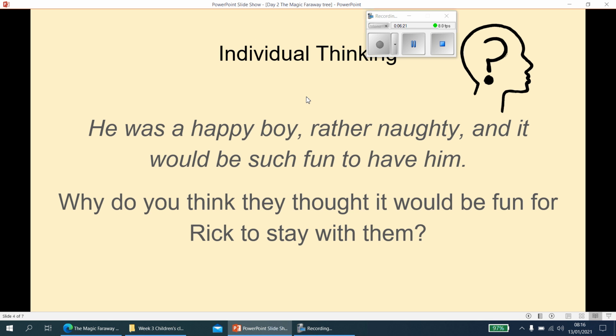So you would get a mark for either focusing on Rick being a happy boy and maybe cheering up or entertaining the children, or focusing on him being naughty and that maybe they're going to go on adventures and get into mischief. You might have had slightly different answers to that, and your parents might be able to make that judgment of whether you'd get the mark or not. Either way, send it in to me and I can have a look and see if you got the same or slightly different to me.